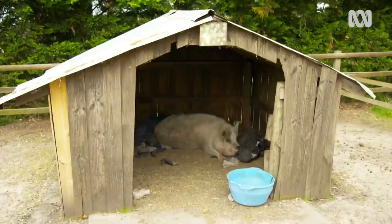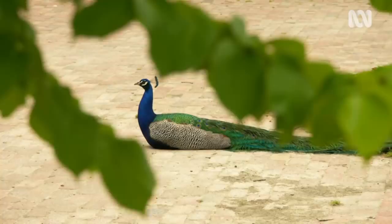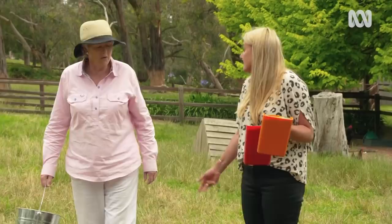Many of them are farm rescues. They're from different farms that have been in the area, and people have just not been able to keep the animals any longer. Oh. So they've rung and said, can we take some? And we're like, absolutely. Of course you can. I take everything.